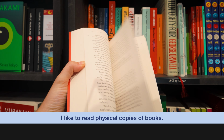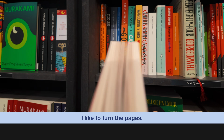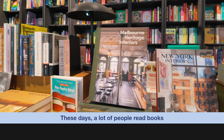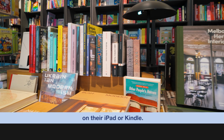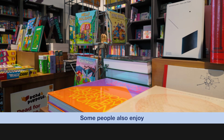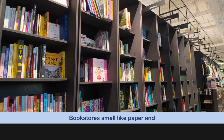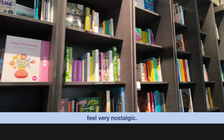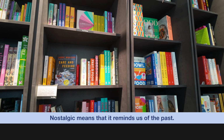I like to read physical copies of books. I like to turn the pages. These days, a lot of people read books on their iPad or Kindle. They read books digitally. Some people also enjoy the smell of a book or a bookstore. Bookstores smell like paper and feel very nostalgic. Nostalgic means that it reminds us of the past.